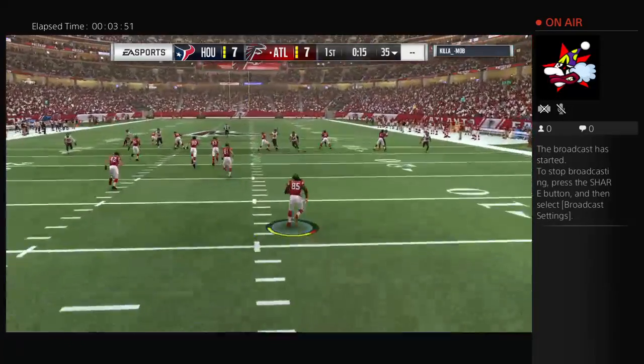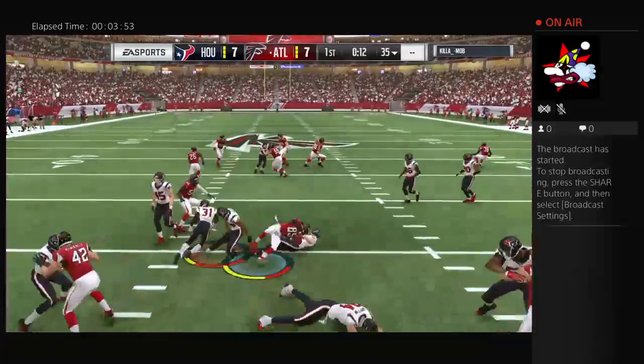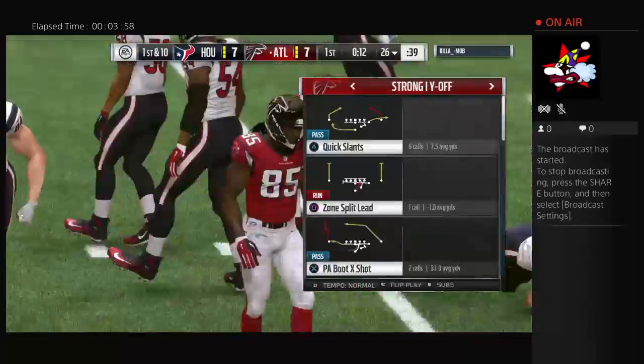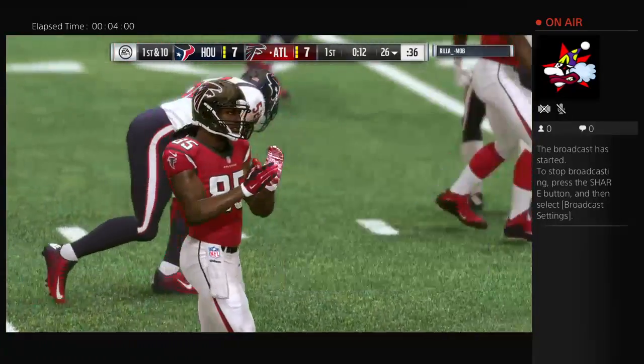This fielded a few yards into the end zone. And he'll get it up to about the 26-yard line just across the 25. Atlanta now coming out on the field.